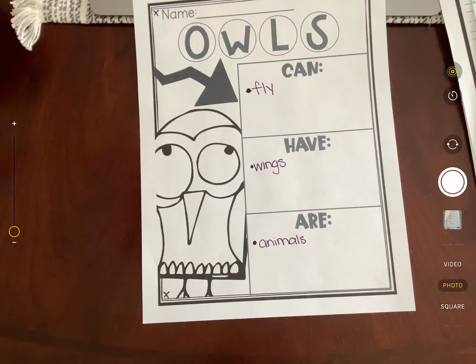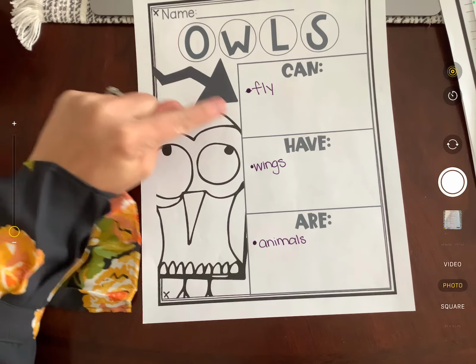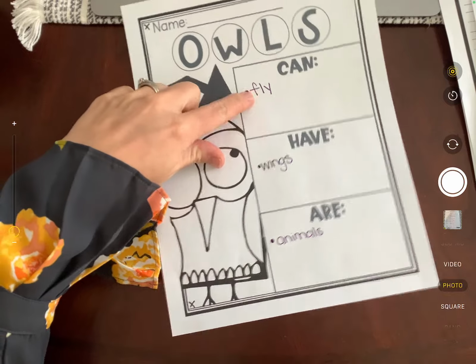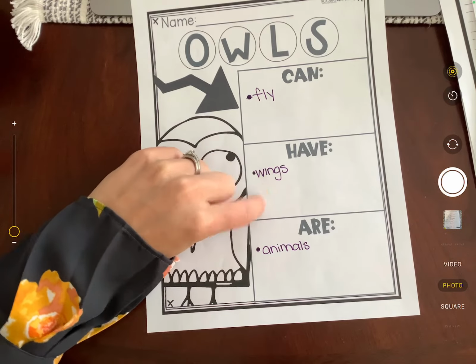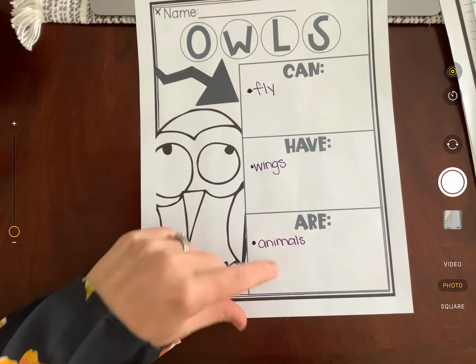Okay, I want you to write those 3 things down on your paper. And if you know anything else about owls already, you could add it underneath either owls can, if it's something that owls can do. If you know something that owls have, put it in the middle. Or if you know something that owls are, put it at the end.